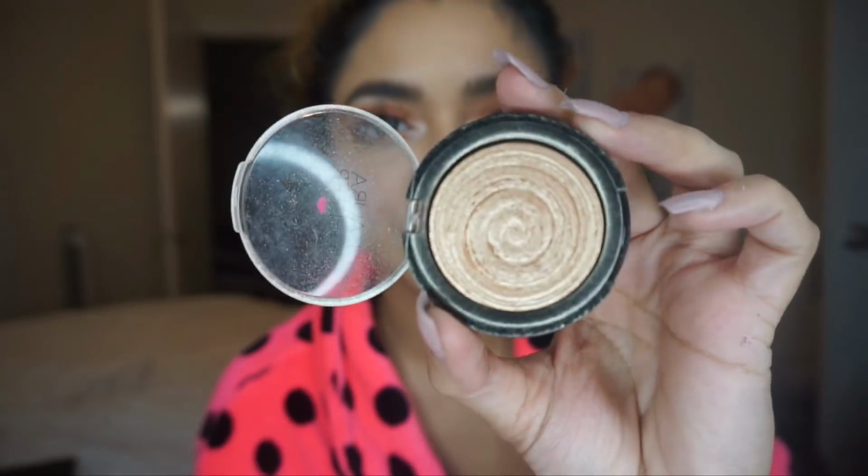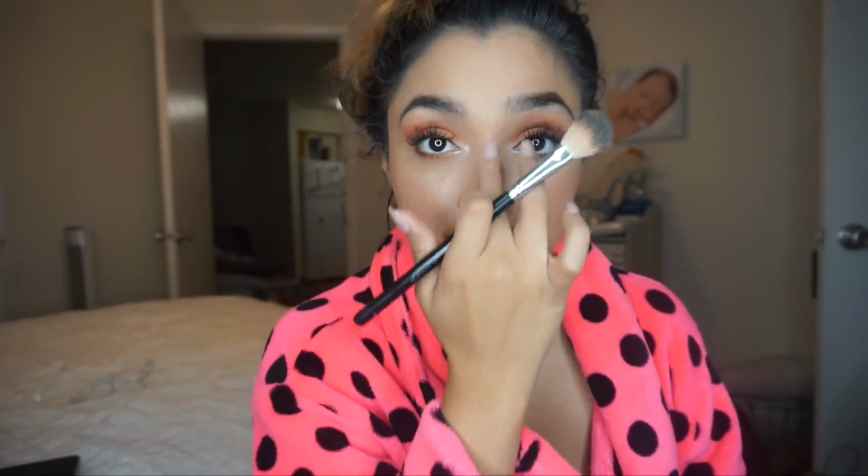I'm using the Laura Geller highlight in the shade Gilded Honey. This is amazing. It is so pretty. I just want to eat it. Is that weird? I love nose highlights. I feel like that's why you guys think that my makeup is always looking good. It's because when I do my nose highlight and I turn on my ring light, it's like a whole nother level of highlight. And I'm adding some to my Cupid's bow as well.